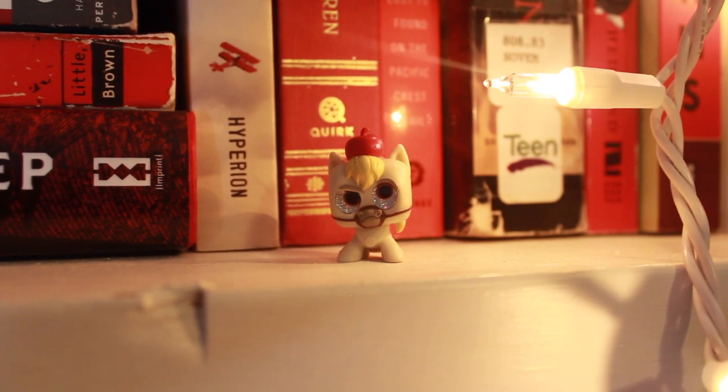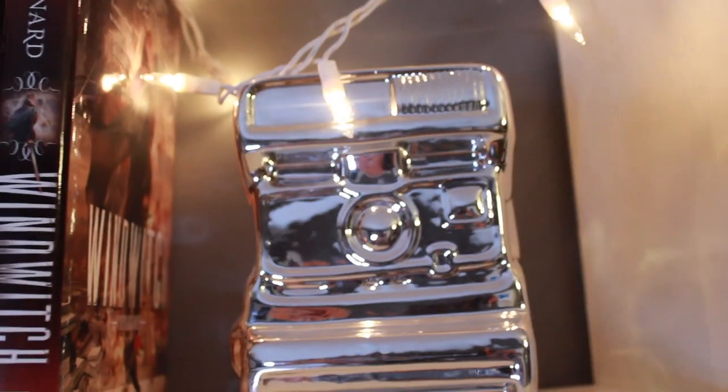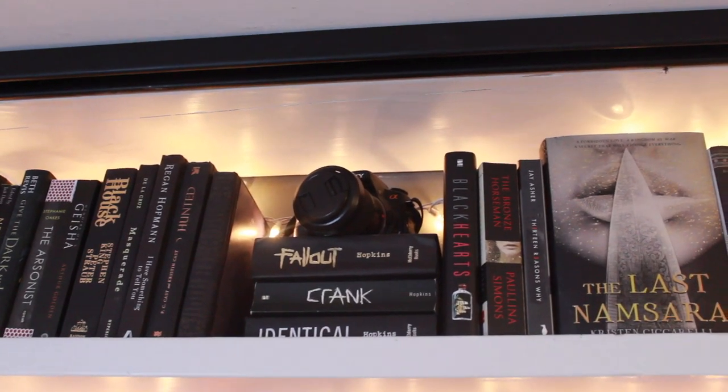He's so cute, little Maximus. Harley Quinn. I absolutely love this version of Harley Quinn. And then we have this little camera. This is actually a bank and it's from a yard sale. Up there, back when I thought I was going to be a photographer, and that's a Sony Alpha.